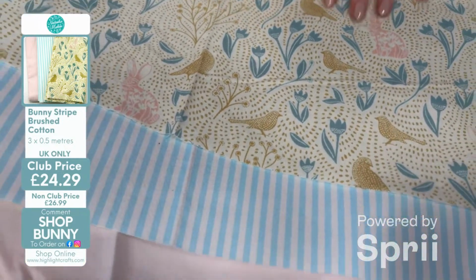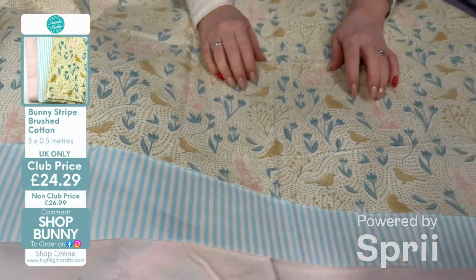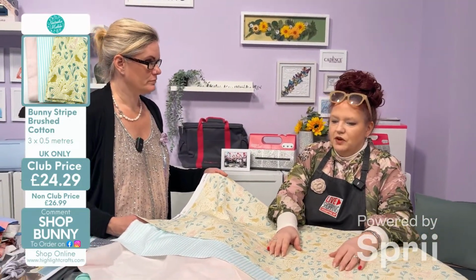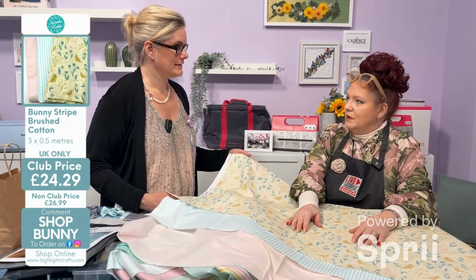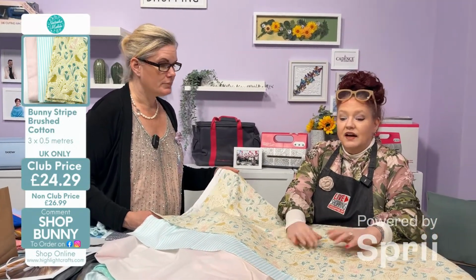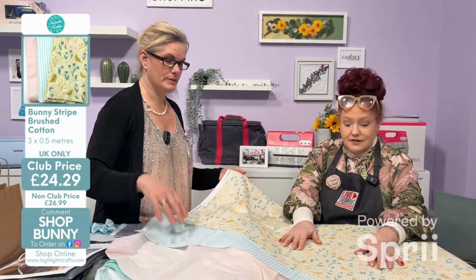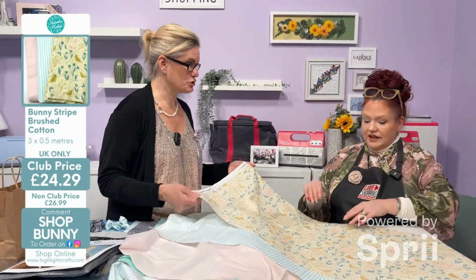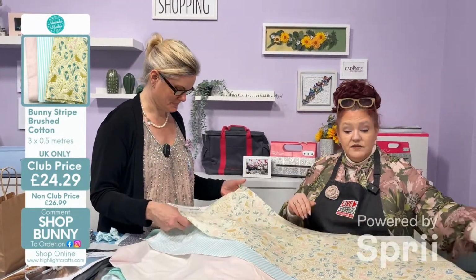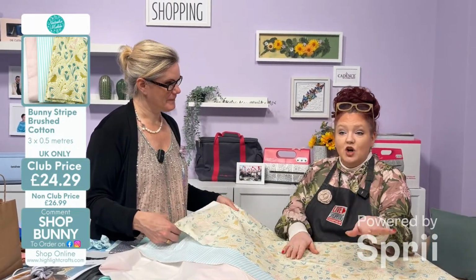Right. If you've got somebody that's having a new baby on the way, these would be lovely to make all of those things for your nursery, i.e. your nappy bag holders and things like that. Anything like that, it's going to be beautiful. You could do a very simple, easy quilt. Yes. Because it's a quilting weight cotton too. Stunning. But it's just brushed, so it's soft. I can't even describe how soft it is. It is incredible. So again, for this one, it's Shop Bunny.